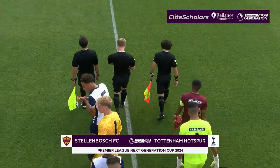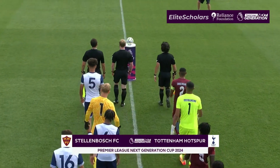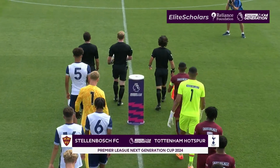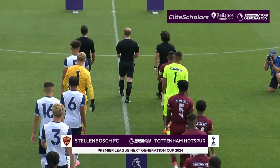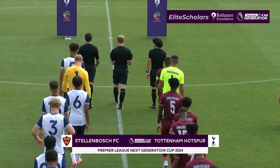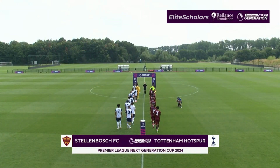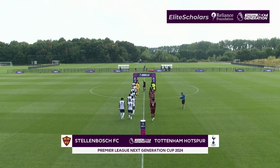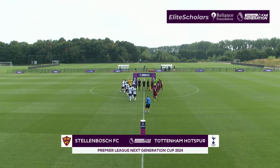and you go into the latter stages. But here come the two sides. And as you've mentioned, they both look determined going into this. We've mentioned it in the commentary. They've both been finalists in this competition before and both want to go one step further this year. Tottenham Hotspur and Stellenbosch FC from South Africa, the one South African side in this competition this time round.